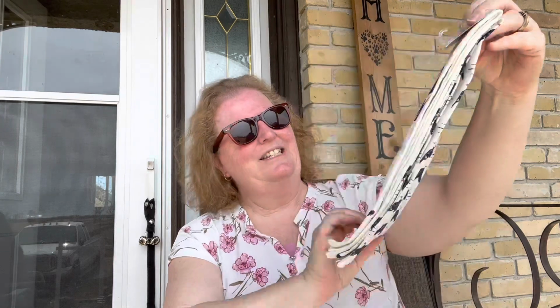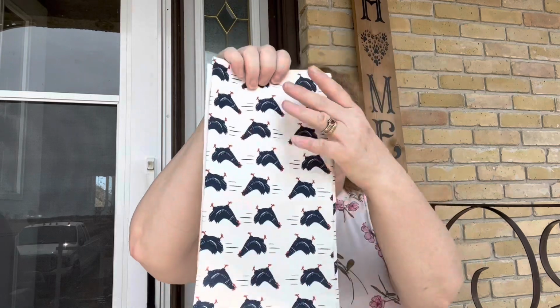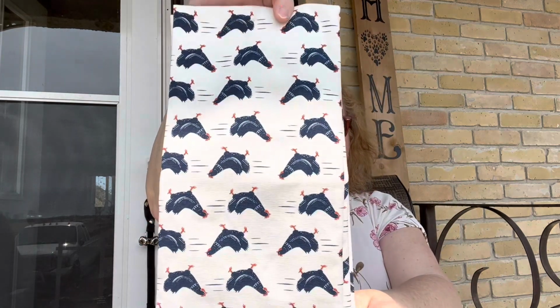Little tea towels. They're 100% cotton and they're so beautiful and so soft. And this one says, if you feed them, they will come. So that one's like that. And then there's one on the back and it's just all little blue chickens. Yeah, I love them. So we're not to use these. These are just going to hang as decoration. So cute. Thanks, love.